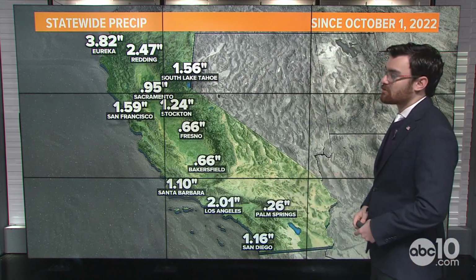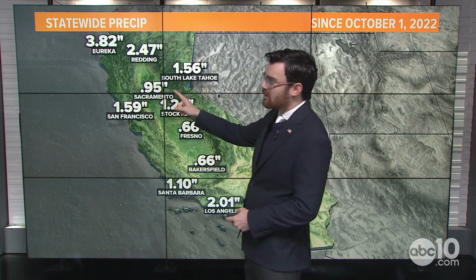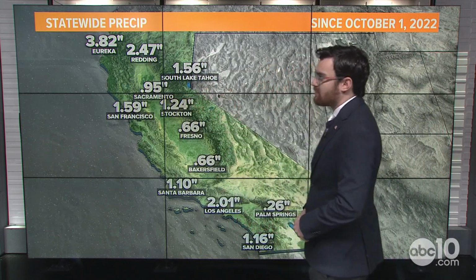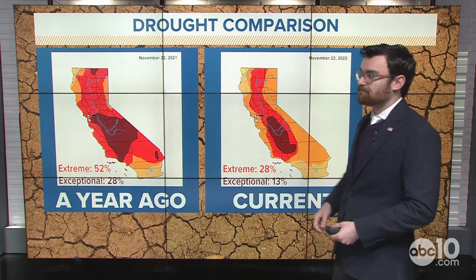We are starting to fall a little bit further behind since we haven't seen any rain for the last really half of November. Total so far is almost an inch of rain in Sacramento from the start of the water year, just over an inch and a half in South Lake Tahoe. But again, we are falling behind. We need some rain. Fortunately, it looks like there might be some just around the corner. We'll get to that in a second.